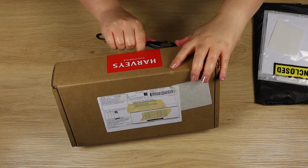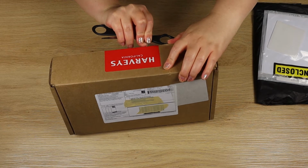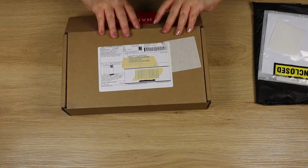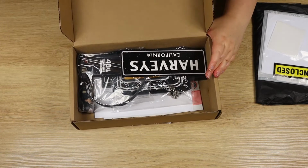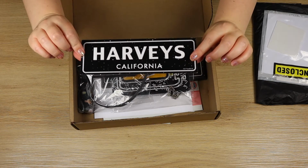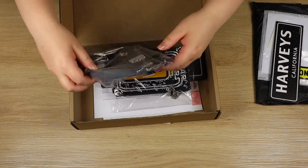So I try to be very careful always opening my parcels with my little trusty mail opening scissors that I use. Okay, let's have a look inside. Cool. So first off, we have a Harveys sticker. This is California, sort of like a license plate. That's pretty cool. Okay, now onto the goodies.